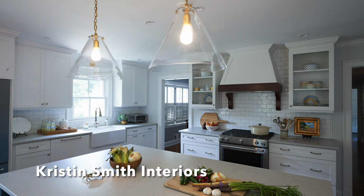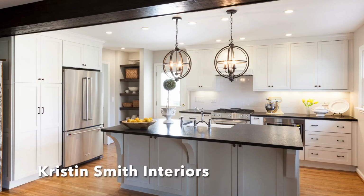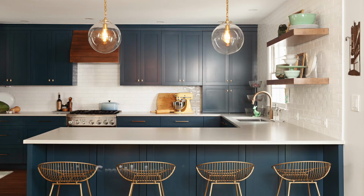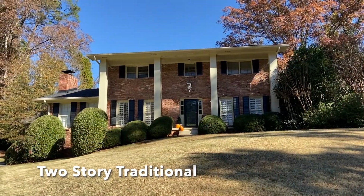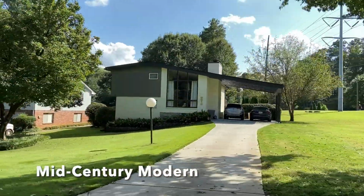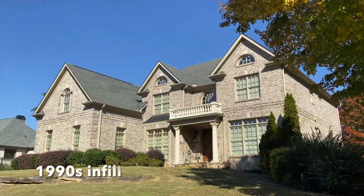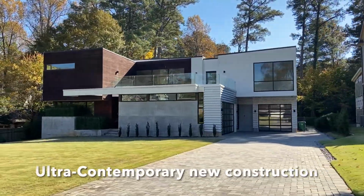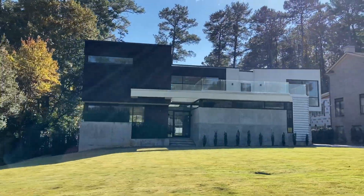These are projects my wife has designed, and it usually involves moving some walls and opening up the layout to make the house more in line with how people live today. In addition to the ranch style, you'll find plenty of 2-story traditional, vintage, mid-century modern, some 90s infill suburban style homes, and even, as I mentioned before, ultra-contemporary new construction homes that always go on the market over $1 million.